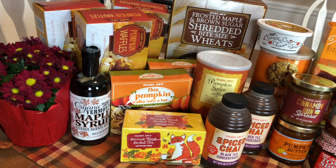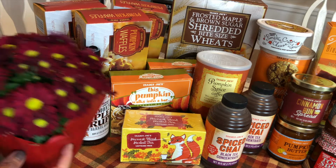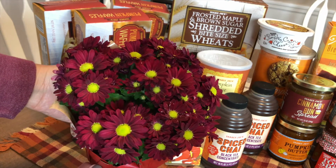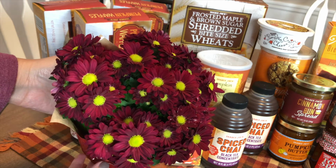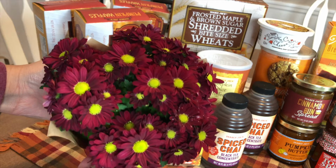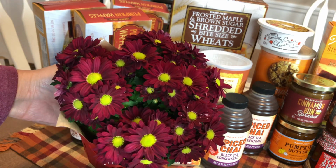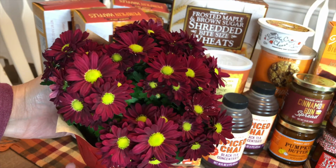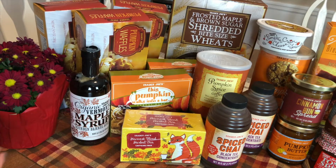So the very first thing I grabbed when I walked into Trader Joe's were these beautiful mums. These are about 6 inches across, and they are perfect to put in the middle of a kitchen table, dining room table, whatever. And they are just gorgeous. They're potted, so they will last for a really nice long time. Then I've kind of organized things.